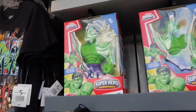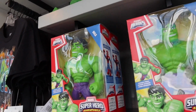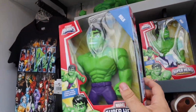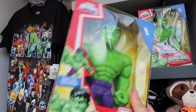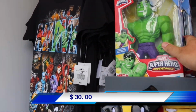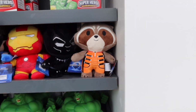But if you have younger ones, there is a Hulk Superhero Adventures action figure that you can get to remember their time on the Hulk. Of course, if they probably play with this, they're probably too little to ride the Hulk. And this is $30, by the way. So, I recommend the bank. Though they have Rocky Raccoon. That's cool.